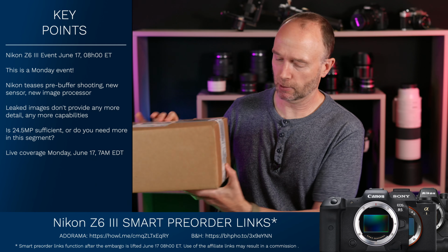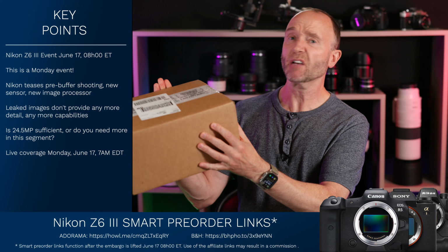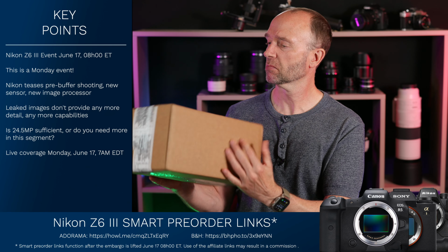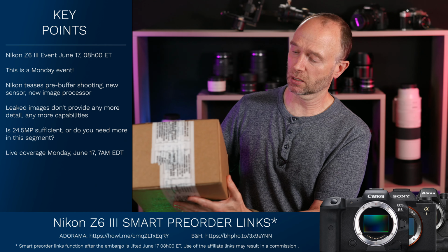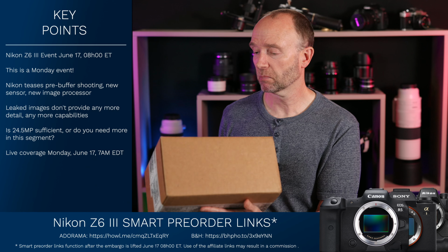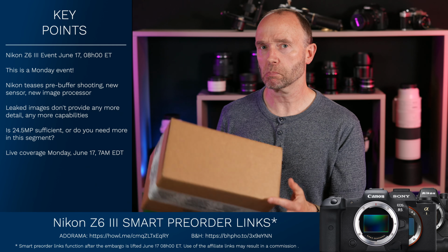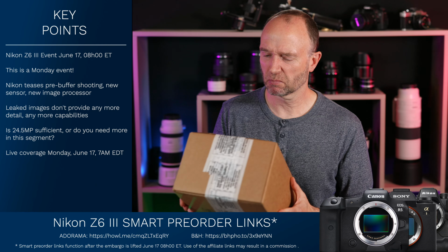I would say, well, my hand is about 8 inches long, so it's about 7 inches high. About a foot long, and about 10 inches this way. Got a bit of weight to it. What do you think this could be?